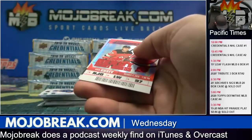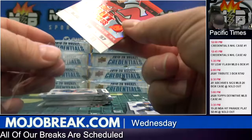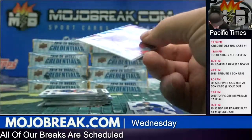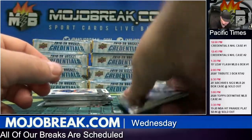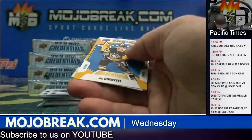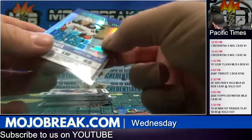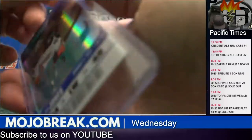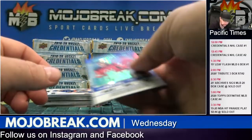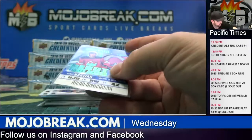Mark Stone, and Nikita Gusev to 99 for the Devils. Austin Matthews. Star Knight Jake Guentzel. Got a Max Jones to 699 for the Ducks. And a Nathan Bastian to 699 for the Devils. Debut rookie. Ticket access.